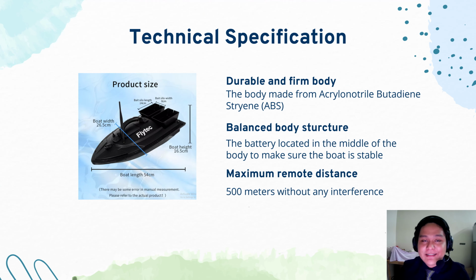So these are the technical specifications of my remote control boat, or Flytech boat, where it has a durable and firm body, made from ABS, and a balanced body structure, where the battery is located in the middle of the boat to make sure the boat is more stable. For the maximum remote distance, this boat has 500 meters remote distance without interference.